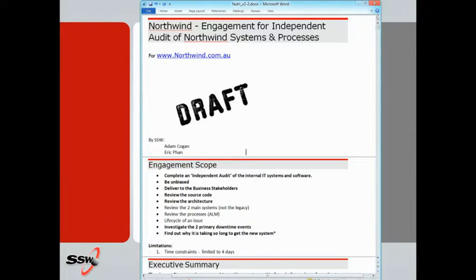We want you to deliver to the stakeholders. We want you to review all the source code, all the architecture, and give us a clean bill of health. And we've had a couple of very bad incidents where we've had some downtime. We want you to tell us what the story is there. And the whole reason I was there, which I put at the bottom, is because they hadn't shipped for 2 years. And that causes an awful lot of problems.